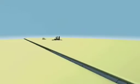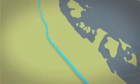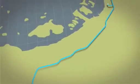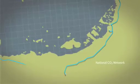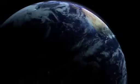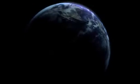Abu Dhabi is ideally suited to this scheme. It has a high concentration of industrial emitters and many large oil reservoirs within short distances from emission sites. Masdar, in cooperation with Abu Dhabi National Oil Company, will develop this project into a national CO2 network, positioning Abu Dhabi as a world leader and advancing global technological progress in this field. This will incentivize energy-intensive facilities in the region to reduce their carbon emissions and become a model for the rest of the world to follow.